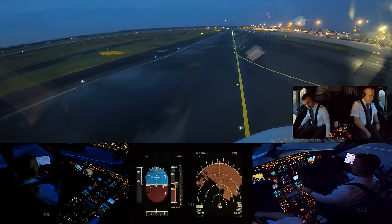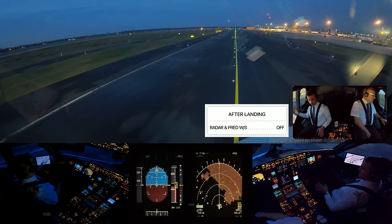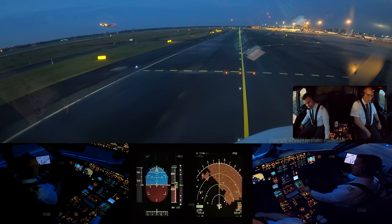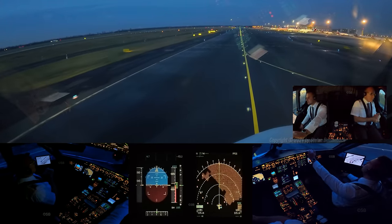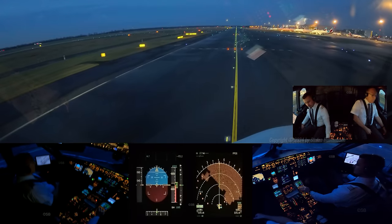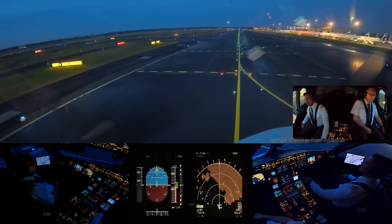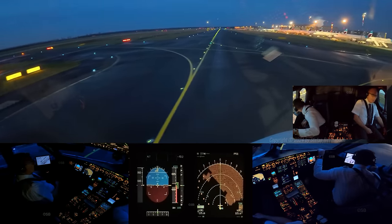Yeah, shouldn't be the reason for it. Others are late. After landing checklist. Radar and predictive wind shear system off. After landing checklist complete. So, Lima 5, Lima is 5. Coming here. No, now it's Victor 42 as well. Yeah, it changed. It wasn't before. Okay, then it's double confirmed. Very good. So, turning to the right now. Yes, no traffic from the right. Okay, check.